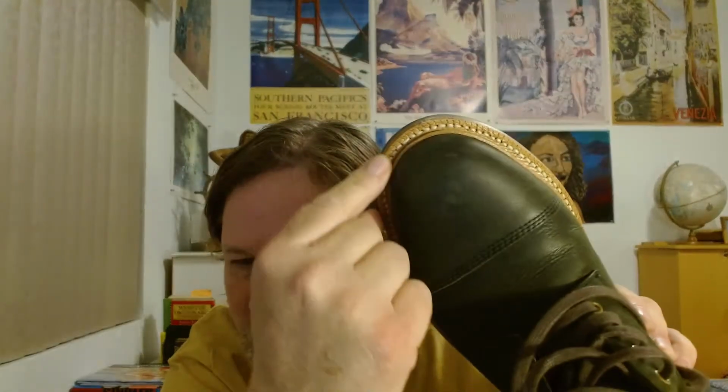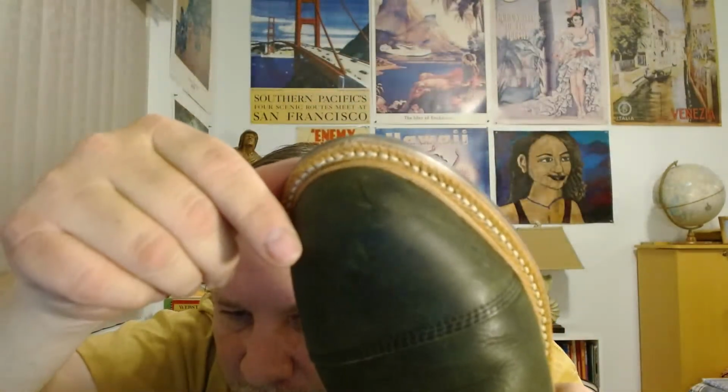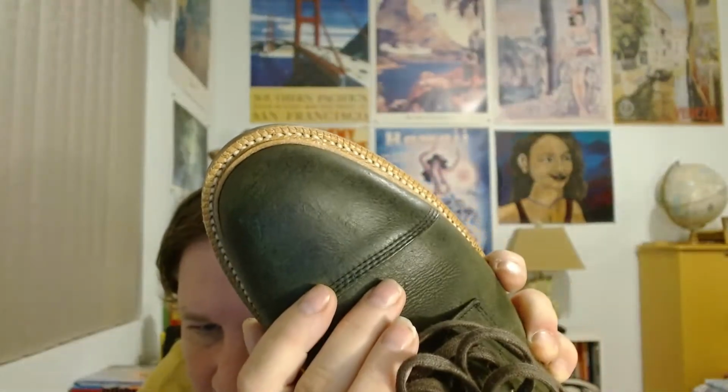Although I did walk in some actual beach sand, more or less against my will. So I guess I'll have to brush these off a little bit. But the one thing I noticed is up here around it's kind of rough. Maybe you can hear that, where it kind of catches on my fingers, and it's the leather, not the stitching. And I don't know if that was already like that or if I did something. And one's worse than the other. You can kind of see where it's edged that way.